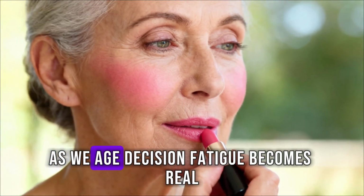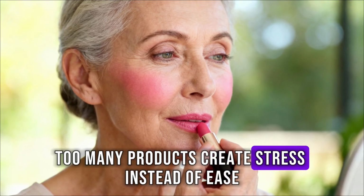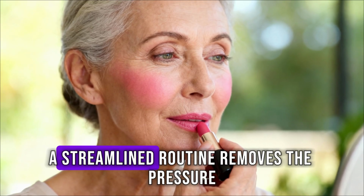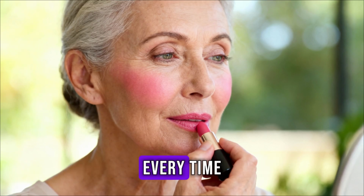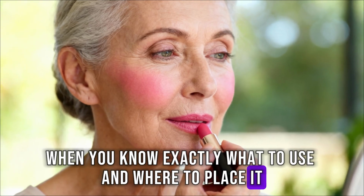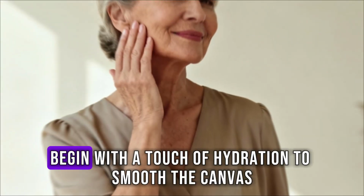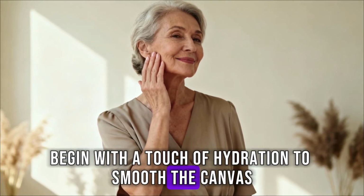As we age, decision fatigue becomes real. Too many products create stress instead of ease. A streamlined routine removes the pressure and gives you reliable results every time. When you know exactly what to use and where to place it, makeup becomes something that supports you rather than something you dread. Begin with a touch of hydration to smooth the canvas.